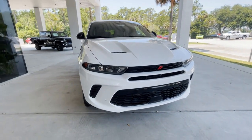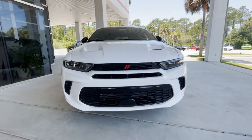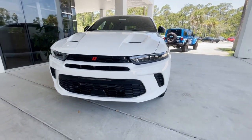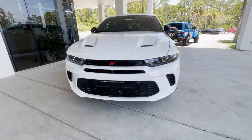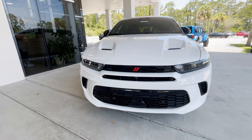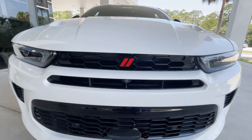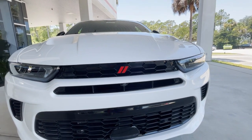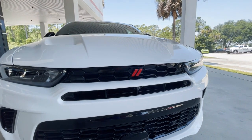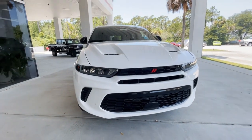Back around to the front now. Real mean looking headlight signature. The first time I saw the Hornet was just quick in passing, and it was in the dark, and the headlight signature was really mean looking. That's what I remember from it. Moving out now, we have two red slashes in the grill, something that's new we've never had before on Chargers and Challengers.